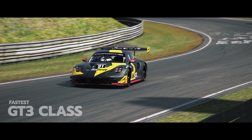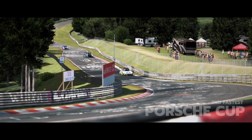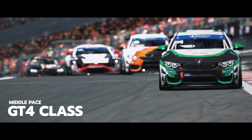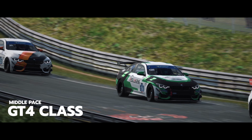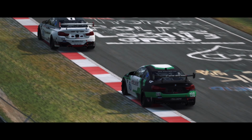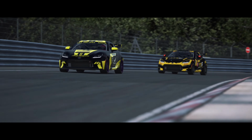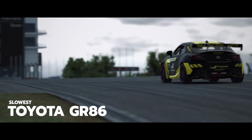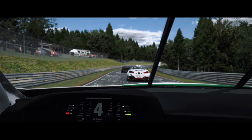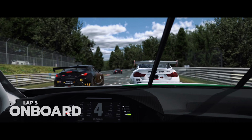You've got the fast GT3s that have big wings and a bunch of downforce to work with. You've got the Porsche Cup class, which has less grip than the GT3s. The GT4 class, which is the class that we're in. These cars don't have a lot of downforce, but they have a lot of mechanical grip, which makes them super fun and challenging to drive. Then you've got the TCRs that are slightly slower, and the GR86s, which is by far the slowest class with an almost 100 km/h top speed difference down the back straight. This makes the race a lot more dynamic, but also a lot harder.